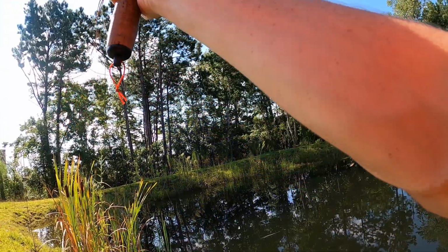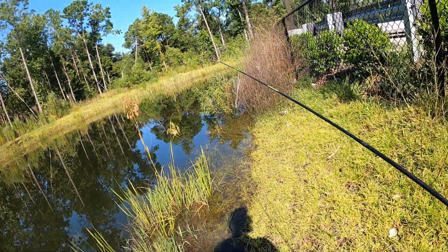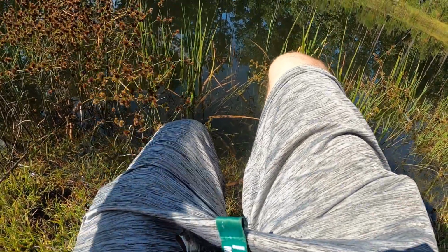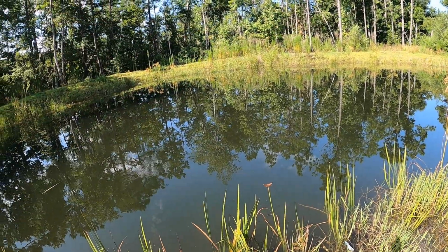I'm gonna try a few more casts in this corner. I'm probably gonna move. Oh no, not these bushes. I hate these bushes. If you guys ever fish around here, these are the worst bushes in the world to get snagged in, because they're super tough. They've got tons of little spikes that tangle every little inch of your line. They're absolutely terrible. Every time you think you're done untangling your line, you find another spot that is tangled. Yeah. There we go.